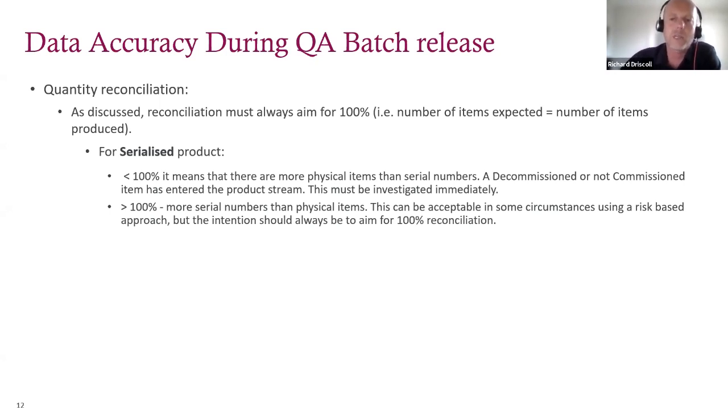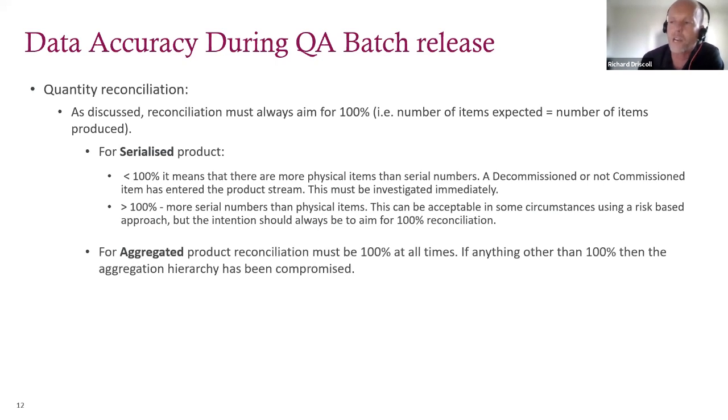In some scenarios, this can be acceptable using a risk-based approach and a validated control limit in place, documenting how much over you can have in certain circumstances. But the ultimate way forward would be to aim for 100% reconciliation through continuous improvement activities, technical modifications, and things like that. For aggregated products, because you're aggregating, it forces your reconciliation to be 100% at all times. If anything else other than 100%, the aggregation hierarchy has been compromised, which is the example that I gave about the reconciliation issue earlier. So another benefit of aggregation is to have your reconciliations at 100%.